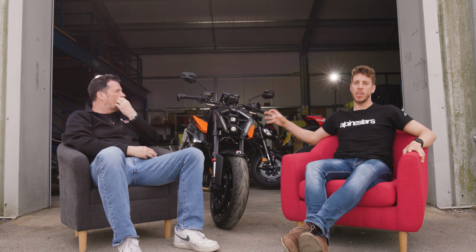Fair play to KTM. They've really come out with a corker of a machine. But the elephant in the room is the fact that we haven't got Yamaha's MT-09 in this mix. I dare say it would have been right up there and pushing all of the bikes to their max to try and take the crown. Unfortunately, we just couldn't get hold of one in time. We did try really, really quite hard.